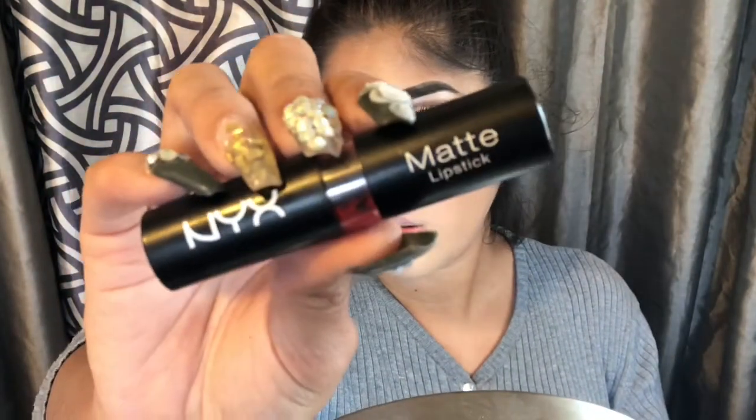For lippy, I'm going to be using this NYX matte lipstick, and it's red because you guys already know the holidays are coming up, and red is one of my favorites to do. So this is the look right here. So this is the look I created, guys.